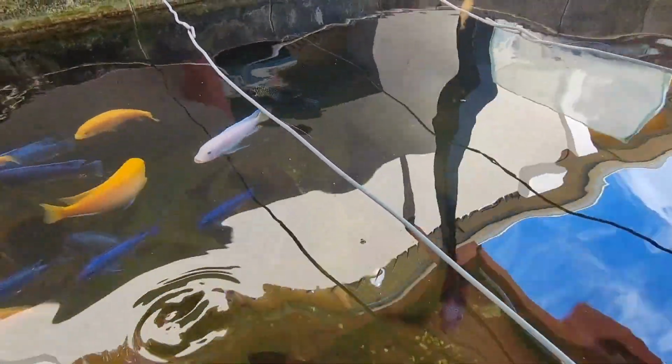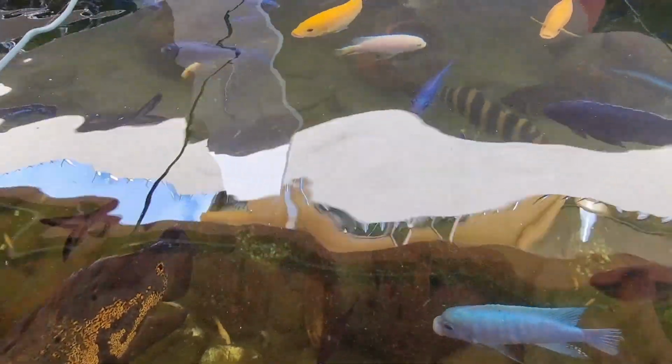Now when I was doing my research, the green terror fry will take about 3 days before they start to swim on their own. So at this point I think she aborted whatever eggs, because with this spawn it's going to be kind of hard to manage that.